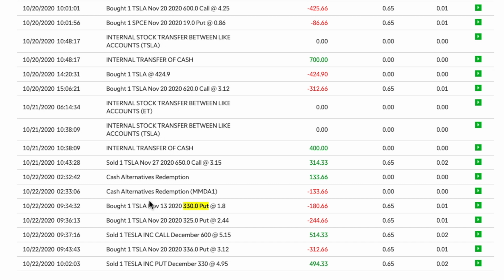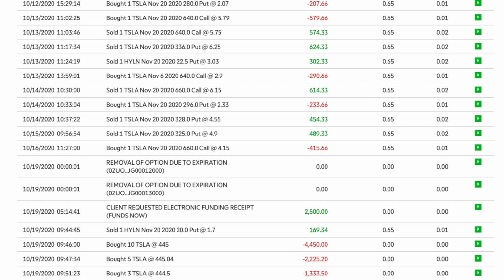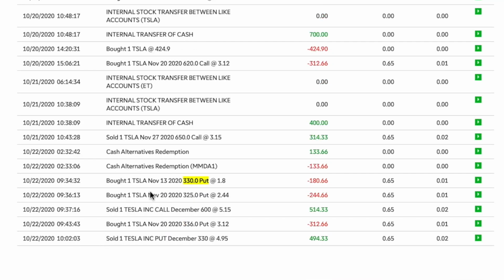I could have waited 20 more days to potentially get that extra 50%, to potentially get that 40% profit. If I waited 20 more days, as long as it didn't hit 330, this contract could have expired completely out of the money and I would have been able to keep the whole amount of premium. But why would I wait 20 more days just to make 40% more profit, when I sold it on October 12th and it's only been 10 days? And at 10 days, I was able to take close to 60% profit.